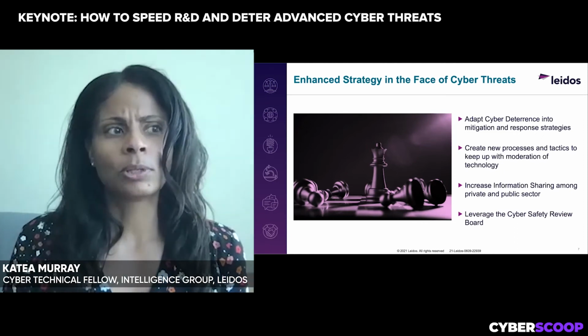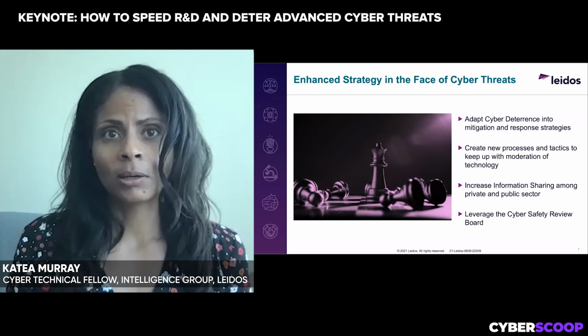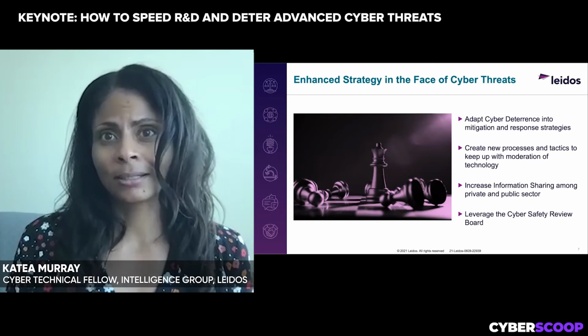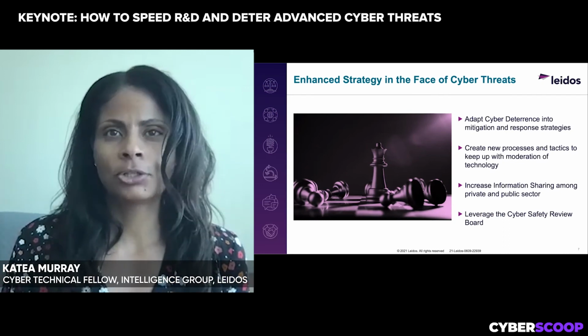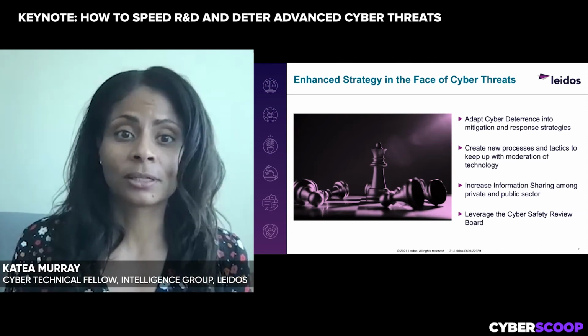When cyber deterrence methods will be hard to deploy, the lessons learned and the capabilities developed during R&D can help provide insights on informing defensive measures to create deterrence methods, but it won't be easy. In this enhanced strategy, we want to create processes and tactics to keep up with the modernization of technology.